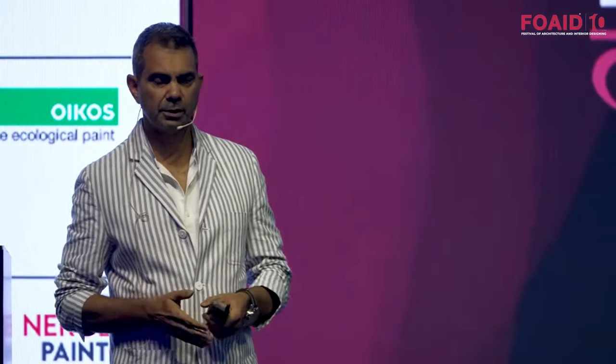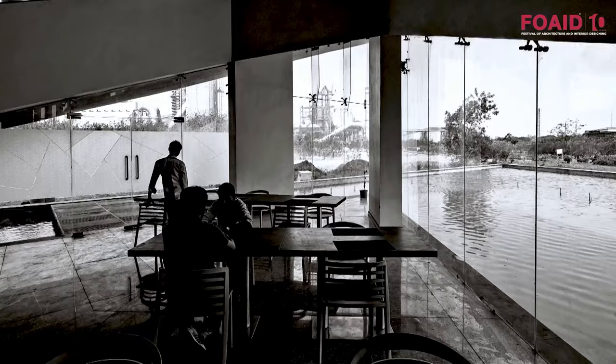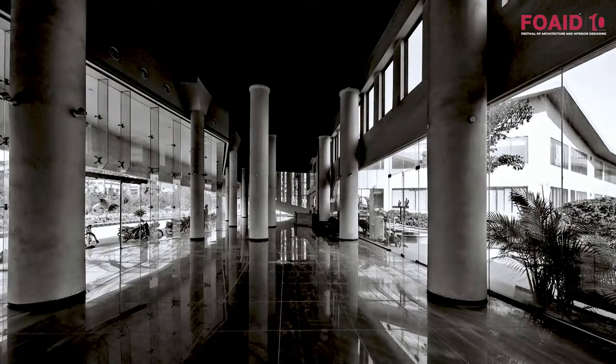So this is what I meant: if you make a courtyard too large, you're going to have too much sun in the middle anyway. So the shadowed area is very low. But here, because of the intimacy, because of the turning, because of the angles, you have shadow in different parts at all times of the day. So it's all usable. So that's the cafe space from the inside, looking out towards the water body.